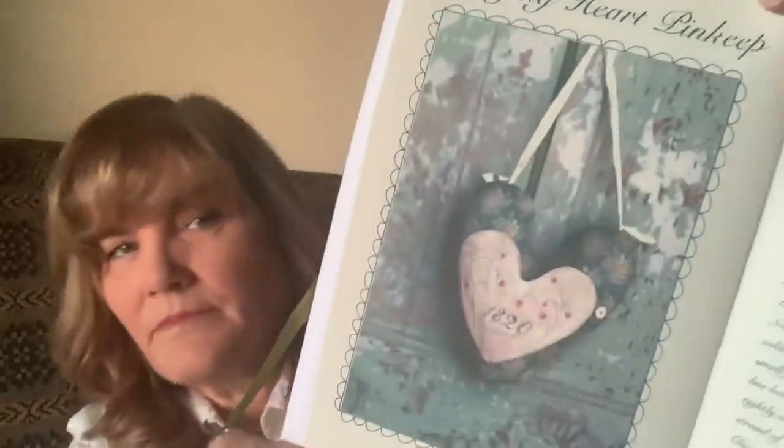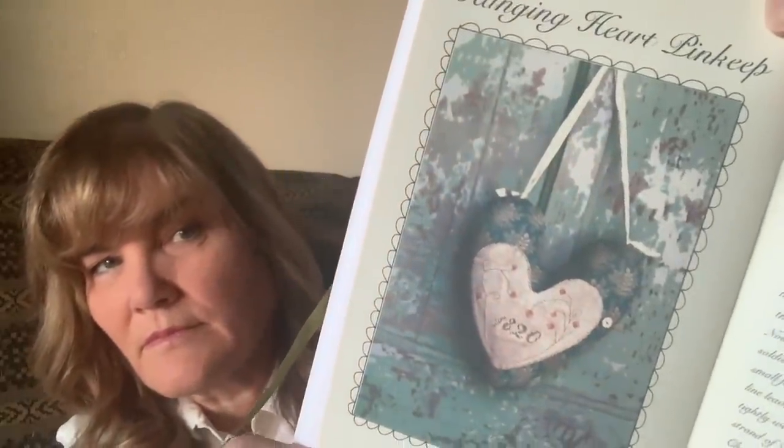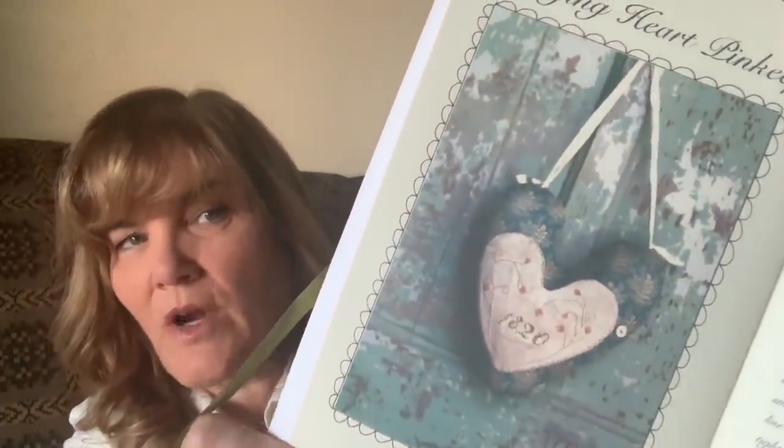I should have looked before I started this video, but Stacy Nash used to put out these beautiful pamphlets. This one is called Love Letters, but this is called the Hanging Heart Pin Keep. This is it right here. Just beautiful, very small, strawberries and hearts. And this is just a piece of fabric that I had that I tea stained.